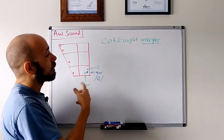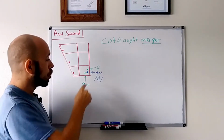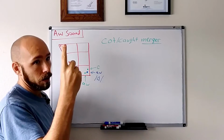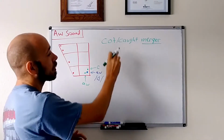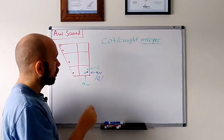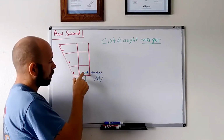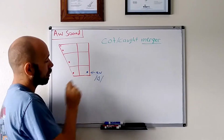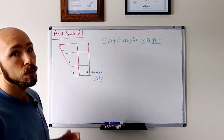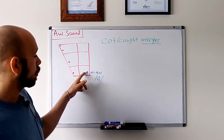And so, because I have the cot merger, and because you now only have to learn one vowel instead of two, the way that I will be teaching you is the cot merger. So we will not have this sound here, and the ah sound, instead of being here, will be where I place it, which is right here. So people who speak with the cot merger, the ah is placed here, not more forward.